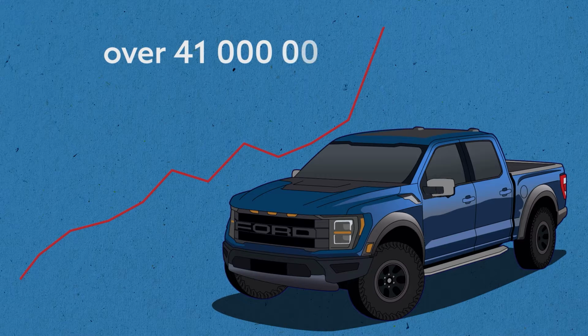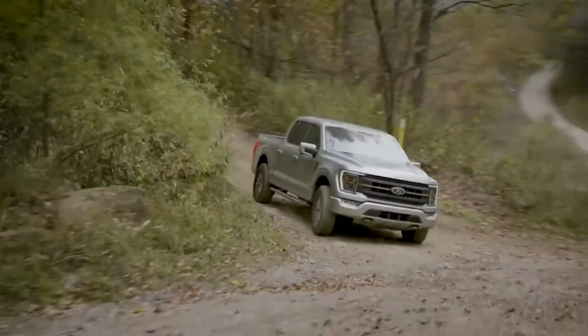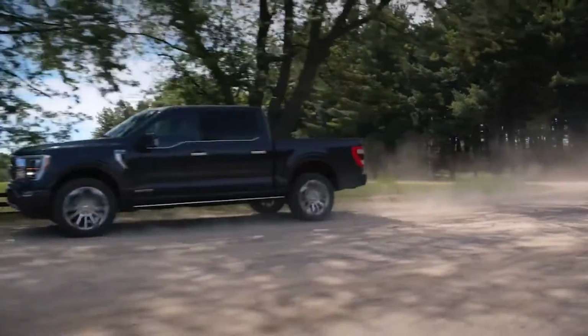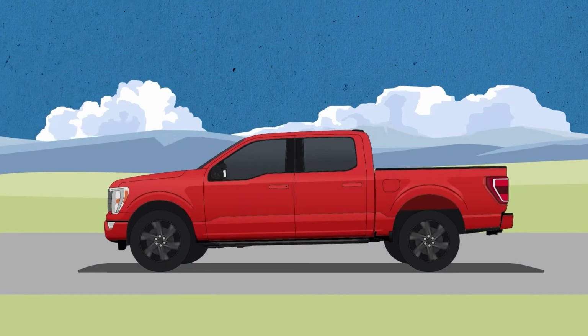For some time now, the best-selling car in America hasn't been a car, it's been the Ford F-150 pickup truck, which has evolved through the decades to become a one-size-fits-all machine. It hauls cargo, tows trailers, conquers rough terrain, and its modern incarnations are luxurious interstate cruisers with plenty of space for 5 adults. But it sure didn't start that way.